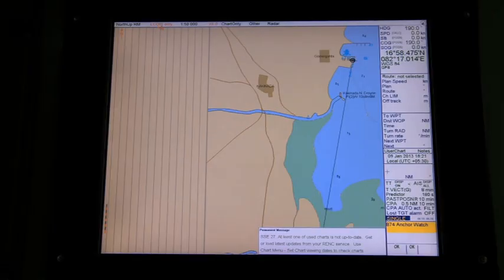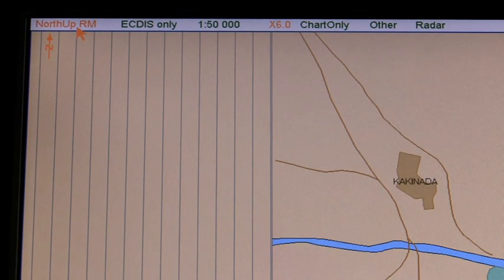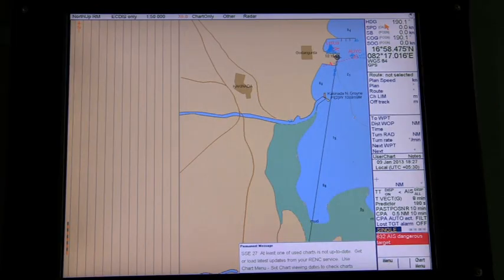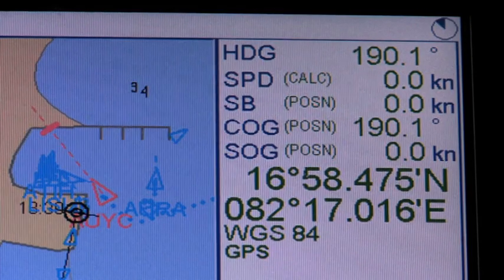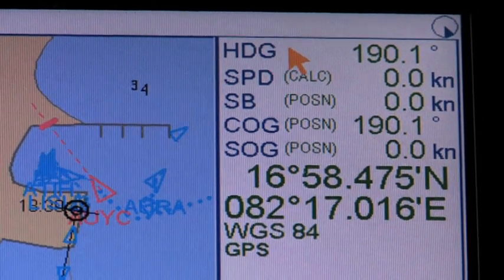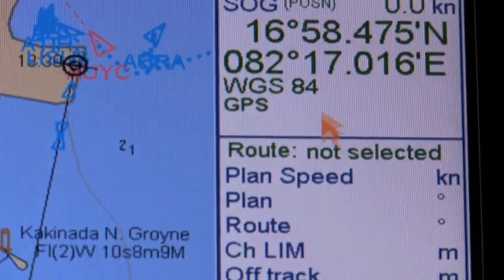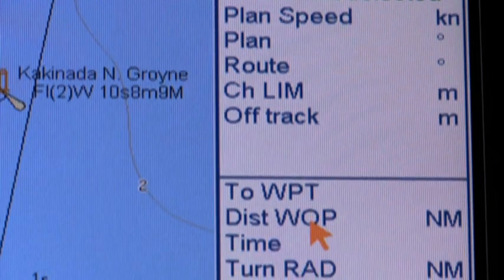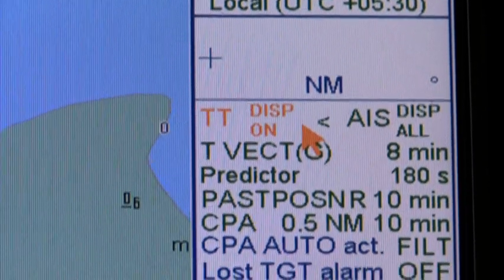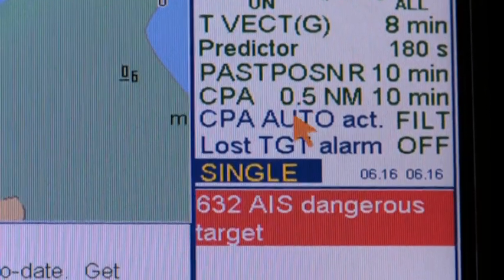The ECDIS screen is divided into several areas. The status bar, which is always shown at the top of the screen, mainly displays equipment status. The boxes at the right side of the screen comprise the information areas. They are permanently displayed and show information such as your ship's position, alerts generated by the system, workstation mode, and cursor position. The operator may display the data of his or her choice in one of the information areas called a sidebar.